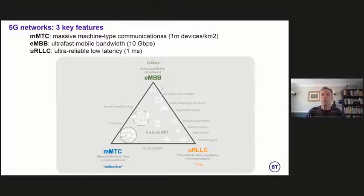So that's AI. My third technology pillar is 5G networking. And there are really three key features for 5G networking.